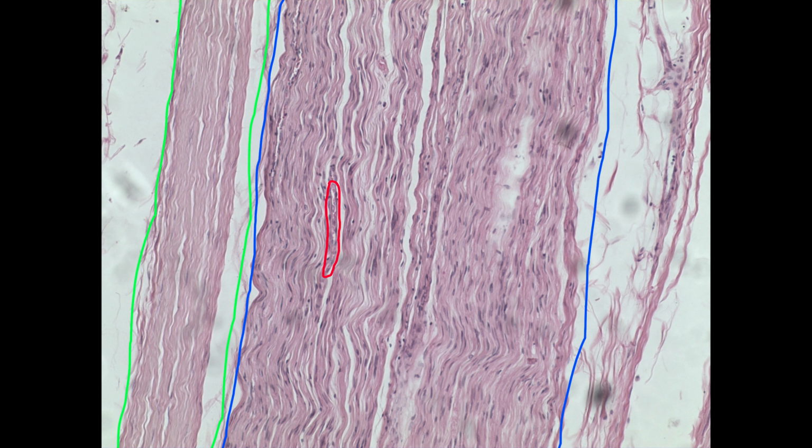Obviously, we've already looked at the motor neuron bodies. They're in the ventral gray matter horn, and then the sensory neuron bodies, those would be in the dorsal root ganglion. So what cells are we seeing here? Well, it's the Schwann cells. It's the cells that myelinate these nerve fibers, these axons.